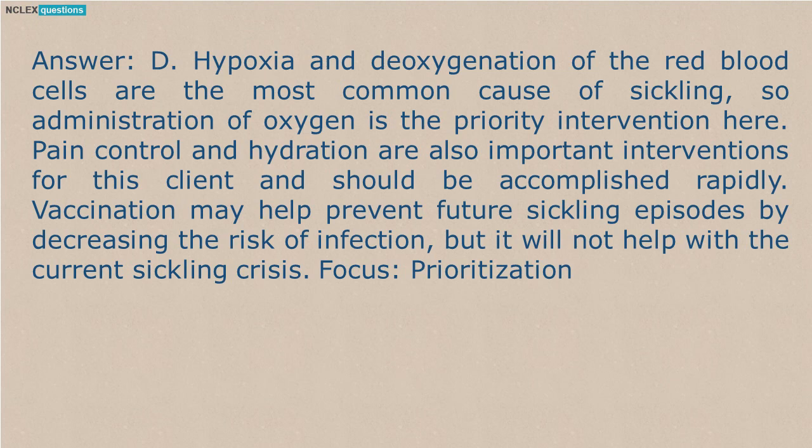Answer D. Hypoxia and deoxygenation of the red blood cells are the most common cause of sickling, so administration of oxygen is the priority intervention here. Pain control and hydration are also important interventions for this client and should be accomplished rapidly. Vaccination may help prevent future sickling episodes by decreasing the risk of infection, but it will not help with the current sickling crisis. Focus, prioritization.